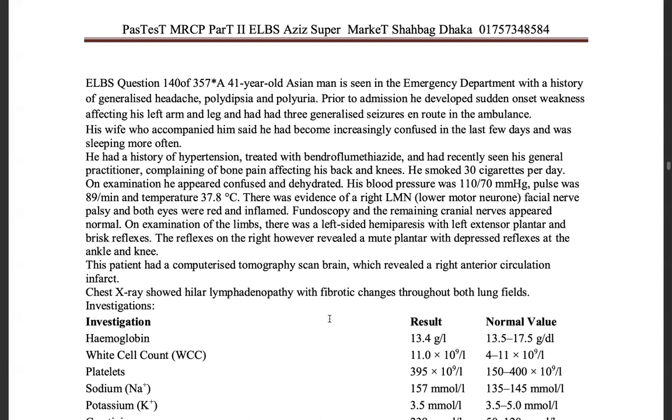He had a history of hypertension, treated with bendroflumethiazide, and had been to his general practitioner complaining of bone pain affecting his back and knee. He smoked 30 cigarettes per day. On examination, he appeared confused and dehydrated. Blood pressure was 110 by 70 millimeters of mercury. Pulse was 89 and temperature 37.8 degrees Celsius.